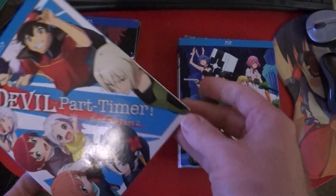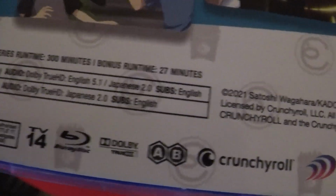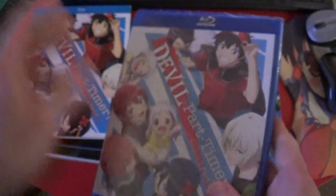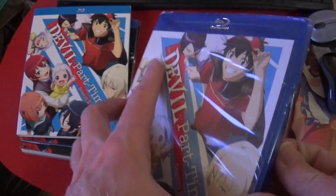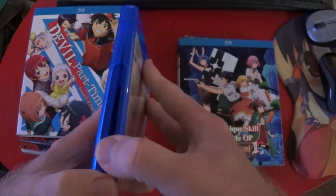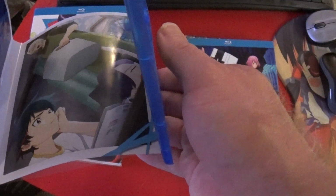Devil is a Part-Timer, Season 2, Part 2. Which I'm pretty sure I didn't get. Region A and B, English and Japanese dubs. Same underneath the slipcover, but that's okay. I was going to say I never did finish this, but I barely started it. I think I would need more momentum rewatching Season 1. And y'all know how bad I am for momentum these days. So it's unfortunate that's maybe not going to happen.